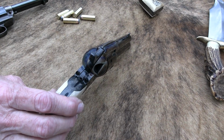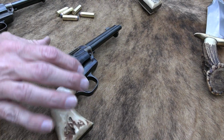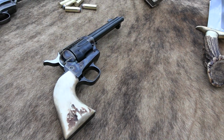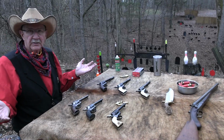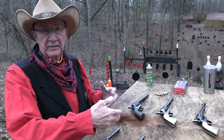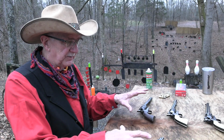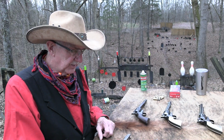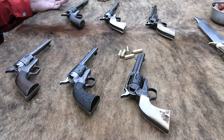And consecutively serial numbered, with mine and Davy's. But this one's made in 2016, just like this one. So you've got the same configuration, blue color case hardened. There were some made nickel plated and that kind of thing, but these all happen to be color case hardened, which is kind of my favorite. I have some nickel Colts, but the biggest difference is the wear.